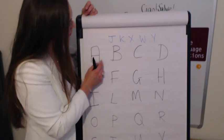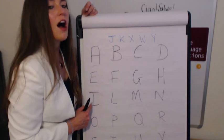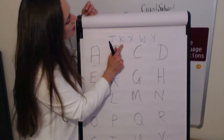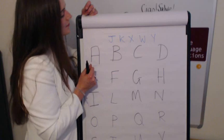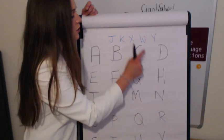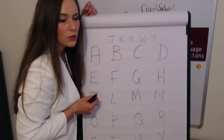So let's have a look. We have Ilunga, which is a long I. Ilunga, Kappa, like the clothing brand, you remember from the 90s. X, X, doppia V, double V, doppia V. And this one, Ypsilon, Ypsilon.